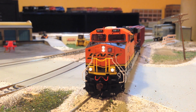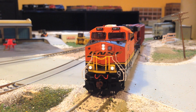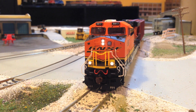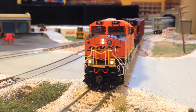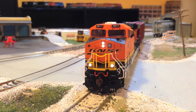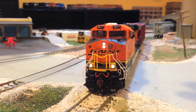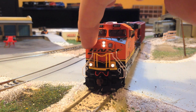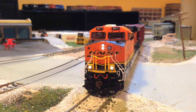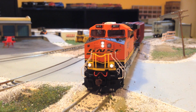I know a lot of people complain about them, but I've only had one burn out, and I'm sure if I had LEDs in all locomotives, I would never have a light burn out. But it's really not that big of a deal, and they look really good. They look like the real thing, in my opinion. You can see there was a little smudge there, kind of off topic, but I'll clean that off. That was just from the packaging, so that's not a flaw in the manufacturing. Just wanted to point that out.